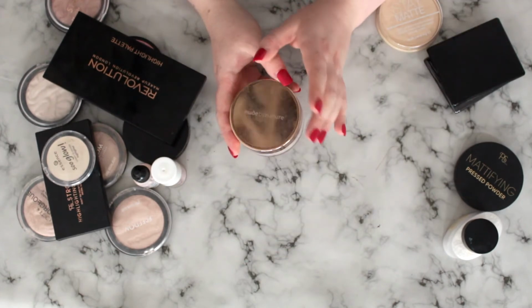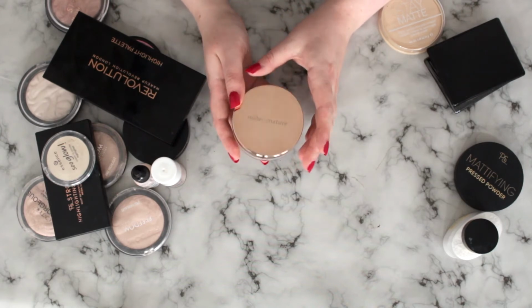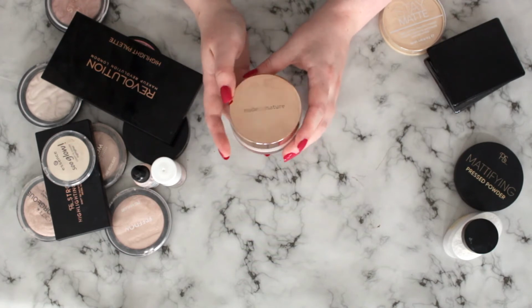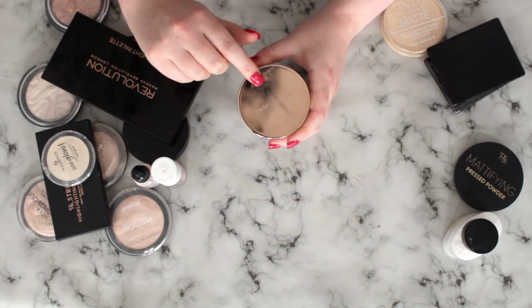You're probably going to notice that whenever I mention something that isn't an affordable product from Boots or Superdrug, there's usually a bit of a backstory to it, and this is definitely one of those products. So I mentioned last time that I got sent a few products by Feel Unique for a competition, and this was another one of the things that they sent me.